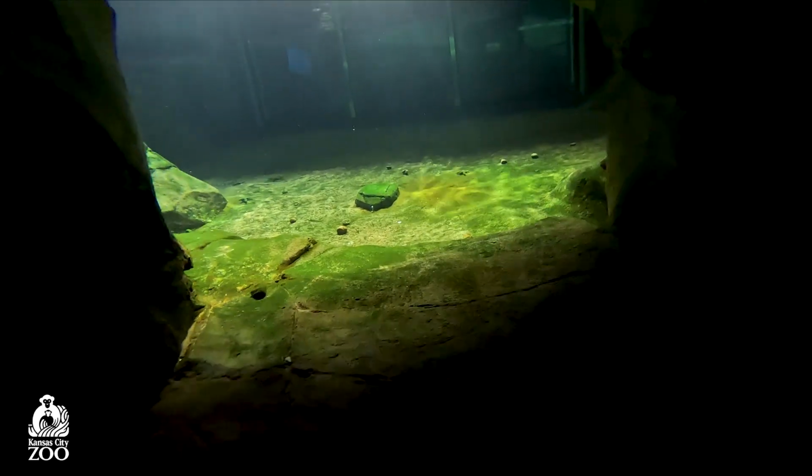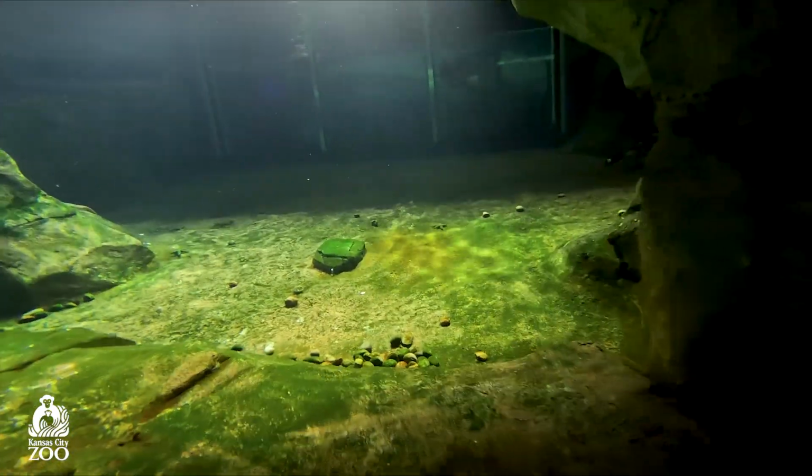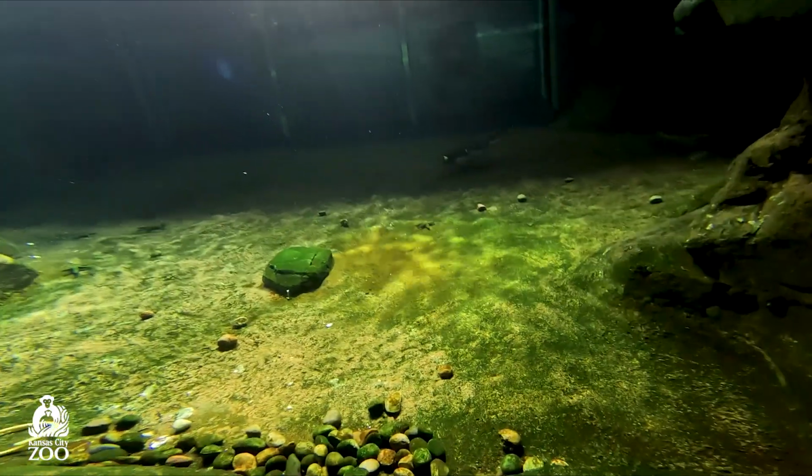So a couple of challenges that we have for diving is it is cold in the cold weather pool. 45 degrees is pretty chilly. Penguins love it, but very cold for the keepers, so that's why we're in full scuba gear.